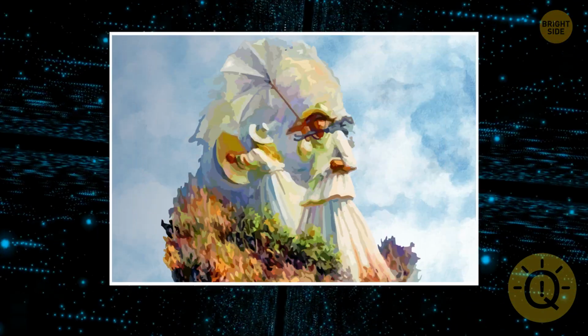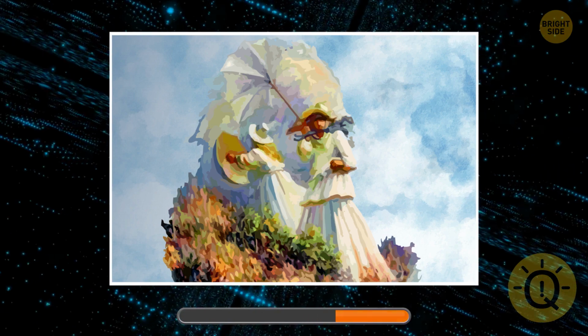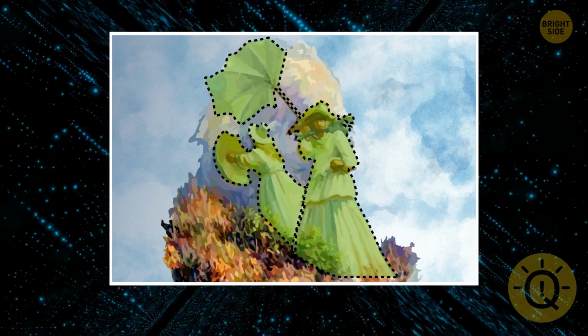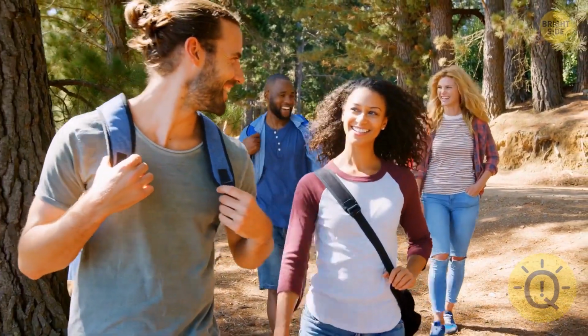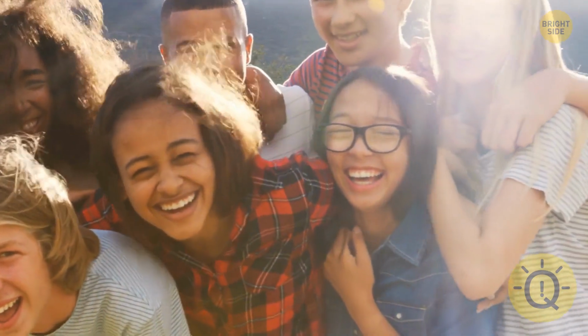How about this one? What do you see here? If they're women with umbrellas to you, you've plenty of friends because you're open-minded and mix with new people easily. You enjoy spending time surrounded by others and share everything with them.